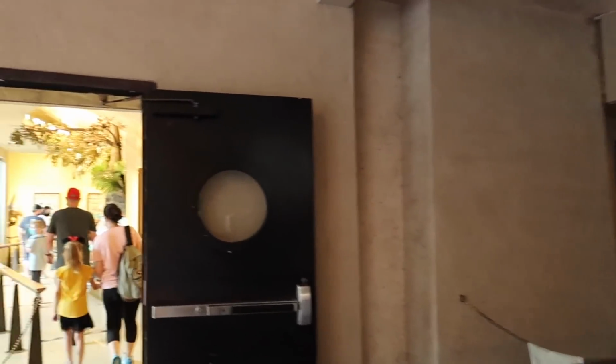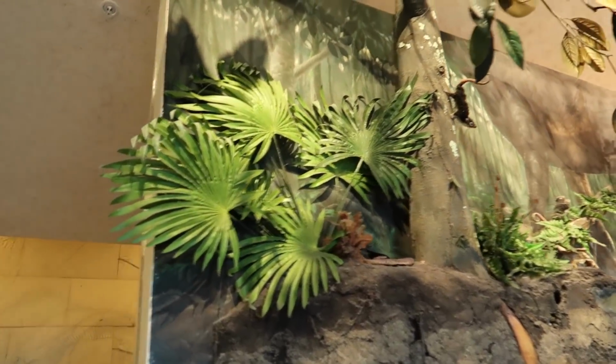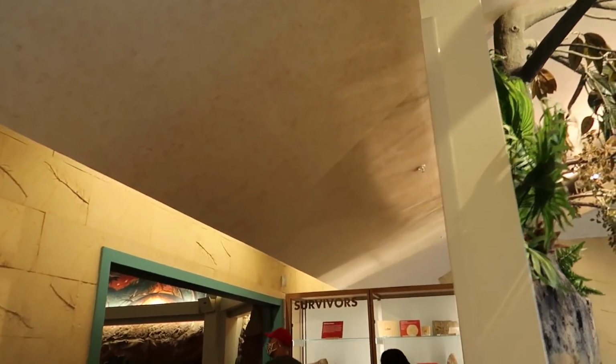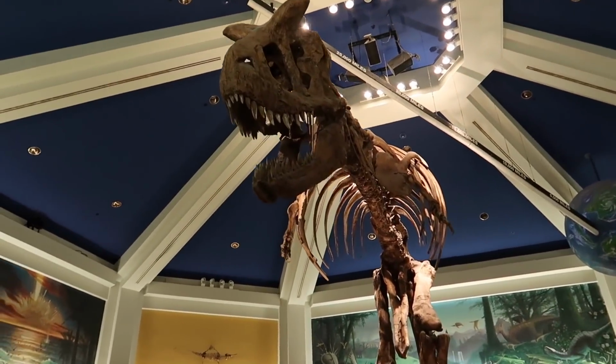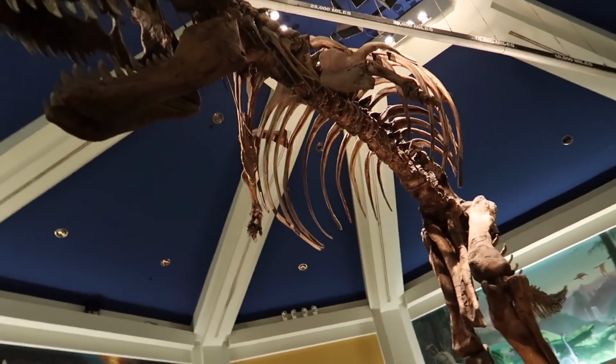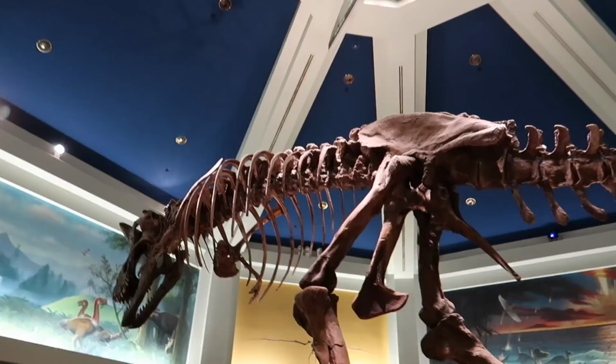Normally you'd have this whole extended queue, but right now we're going right into the building. There's so much to see in this building, but when you go through quickly, even better, because that means we get to ride. Wow, look at this. We're walking right through this room. Yeah, this is super awesome. We are super lucking out. This is amazing.